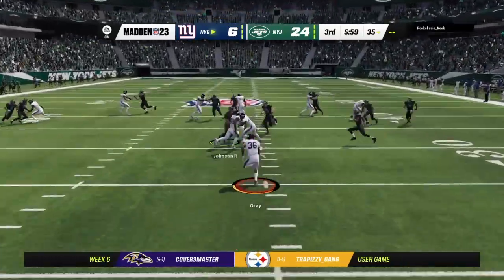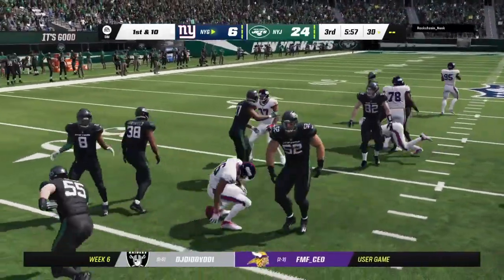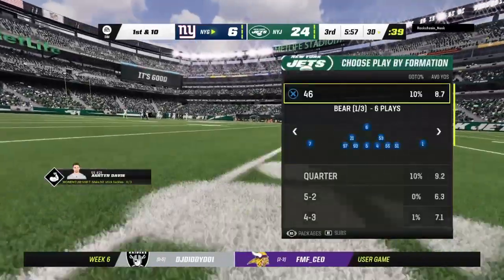And a short kick taken at about the 16. And a nice return sets him up pretty good here right at the 30-yard line.